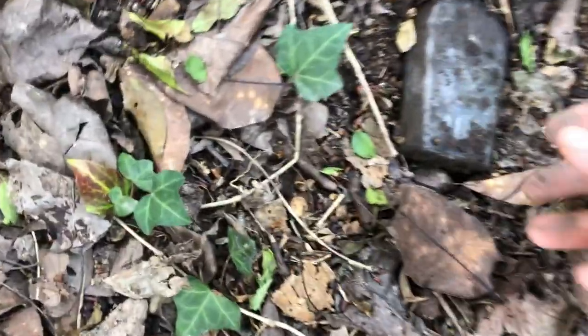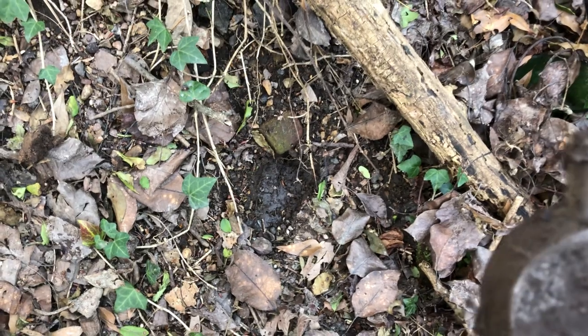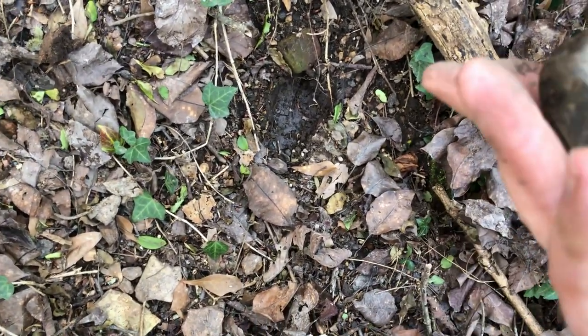And there's another bottle right here, which is busted, but it looks like a cork top. So, even some old bottles up in here. Man, I like that one. That is cool.